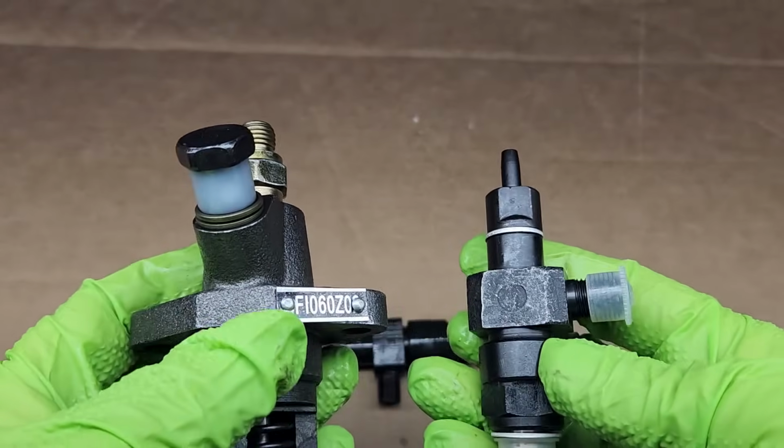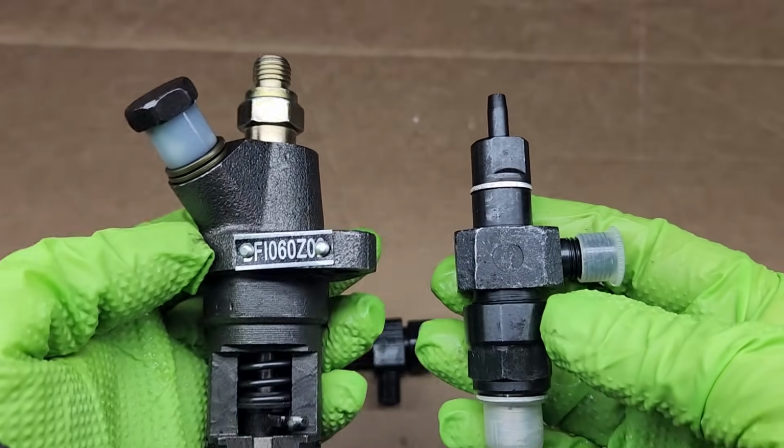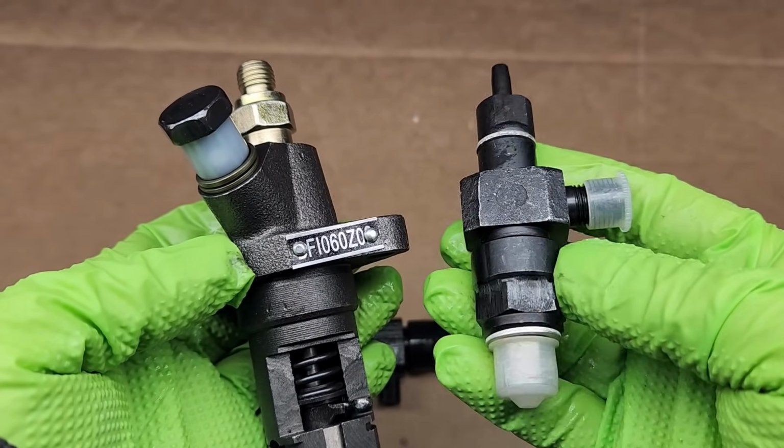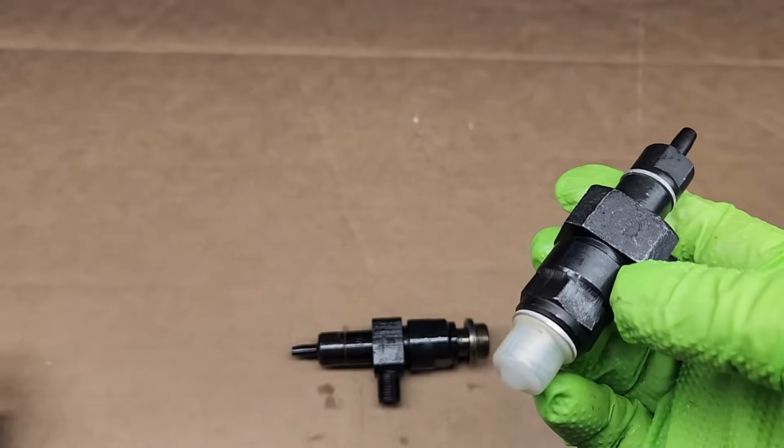Now, we did order a new injector pump and a new fuel injector through Allied Express for $45, and that includes shipping. And amazingly, the parts actually showed up, but we won't be needing these today.